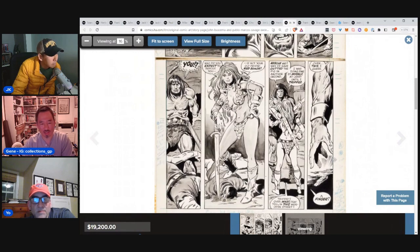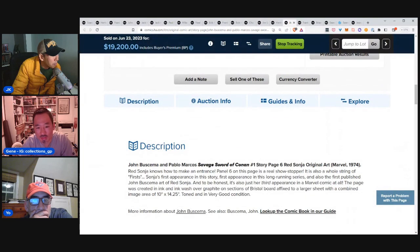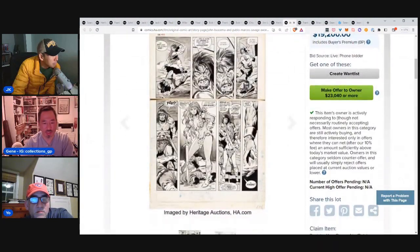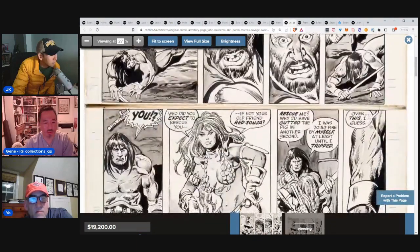I was interested in this at a price, but I think this just got way away. I don't know if it was because of some of these firsts. Heritage's description emphasized what I just said: first John Buscema, first Red Sonja story outside Conan. So I don't know if that got that crowd into it, or if it's some older collectors who are also very interested in this stuff. I know I've gone up against them before, so maybe one of them won it. I'm not sure, but unfortunately, it was way beyond my comfort zone, though a very cool page.